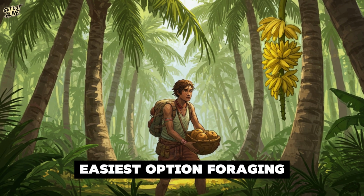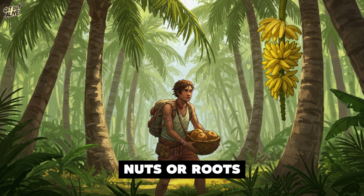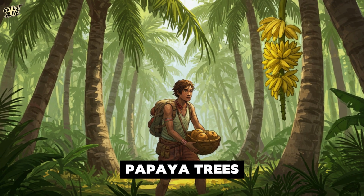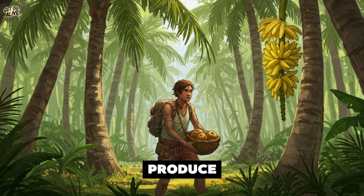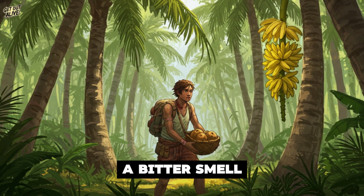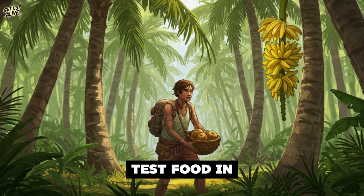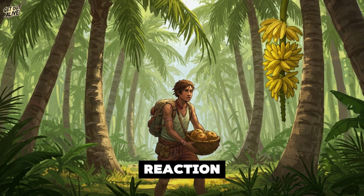Start with the easiest option: foraging. Many islands offer edible fruits, nuts, or roots. Look for coconut trees, full of electrolytes and fat, banana, mango or papaya trees, sea grapes, breadfruit, and other native produce. Be cautious. Not all plants are safe. Avoid anything with a bitter smell, milky sap, or bright red-purple berries, unless you're sure they're edible. If in doubt, test food in tiny amounts and wait several hours for any bad reaction.